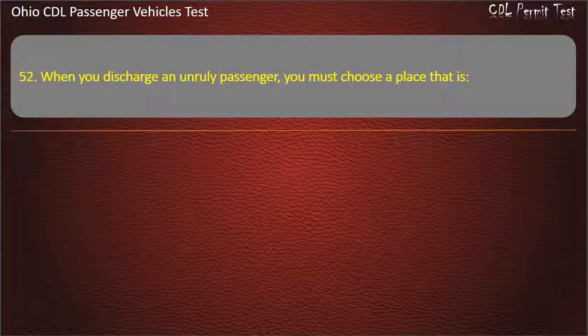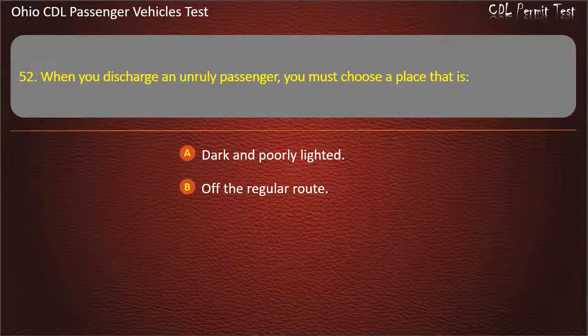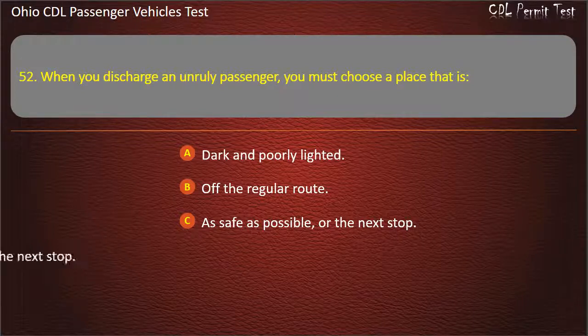Question 52. When you discharge an unruly passenger, you must choose a place that is dark and poorly lighted. Off the regular route. As safe as possible, or the next stop. The next stop. Answer. As safe as possible, or the next stop.